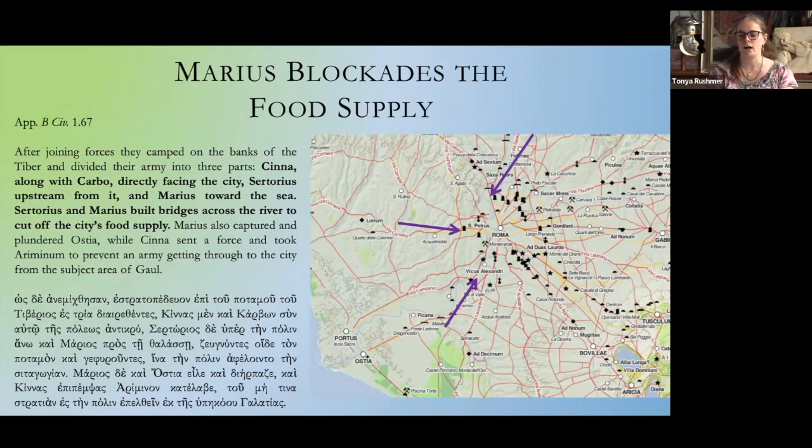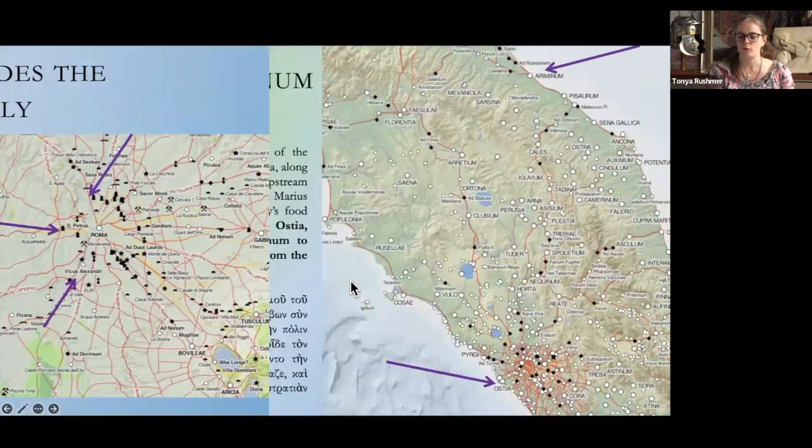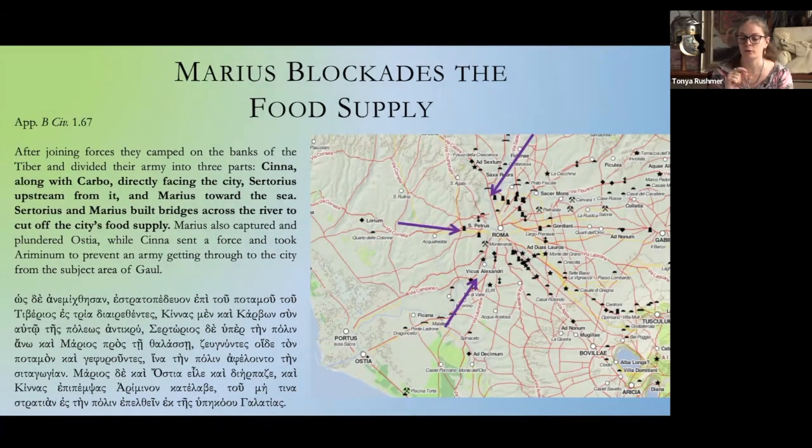But it's not usually reported that their strategy was a food blockade. Appian quite clearly and in detail describes how they did blockade the food supply. So you can see I've marked on the map where they position themselves. They basically surround Rome, and they surround it very particularly along the Tiber. Rome is, I want to say, about 10 kilometers inland, and it relies on the Tiber River to bring any imports up from Ostia. And as it seems from this description, they're also relying on grain coming down from fertile regions further up in Italy, because they build bridges either side of Rome on the Tiber so that nothing can pass down the river and into the city.